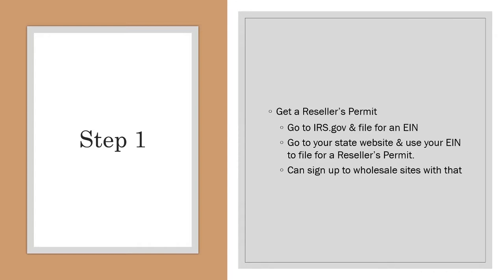So if you live in the US, obviously you want to go to irs.gov and file for an EIN number. Once you have your EIN number, which I always say is kind of like a business social security number, even though it's not. It's just the easiest way to relay that to people that might not have an EIN number and don't understand what they're actually doing, okay? So go to irs.gov, file for an EIN, go to your state website, and use your EIN then to file for a reseller's permit, okay?